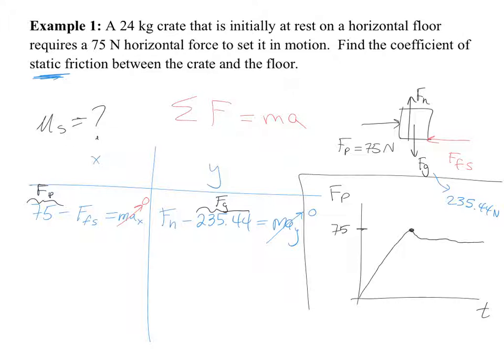Exactly. Look at the right side. Everybody, look at this right here in the y direction. Fg, 235.44, is negative. How do I move it over? I add it over. So Fn is just 235.44. This is what Matei was mentioning earlier, how Fn and Fg are usually balanced. Usually. We're going to see when they're not in like 2 examples from now. So again, usually Fn is balanced with Fg, so we have 235.4 newtons.